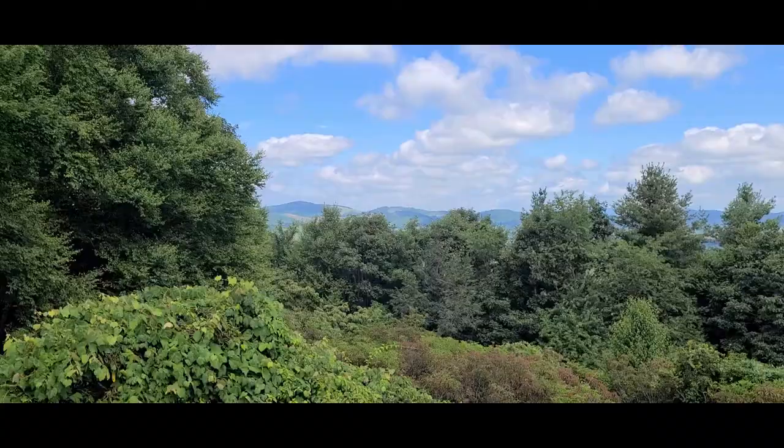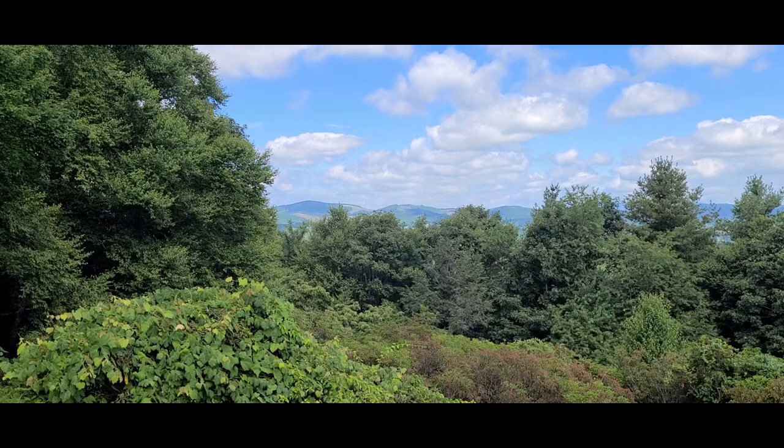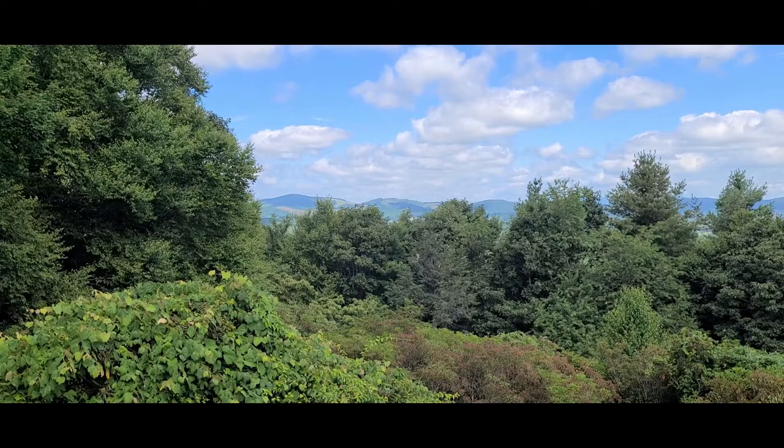All right, so right there is Mount Rogers. That's the highest point in Virginia. That's also near the Grayson Highland State Park. It's a very beautiful place. We're actually going to be going back there to do a hike in the fall, hopefully.